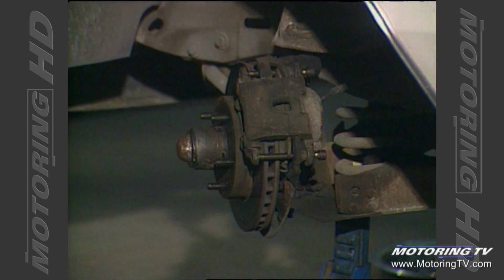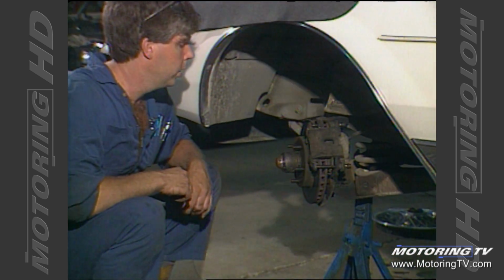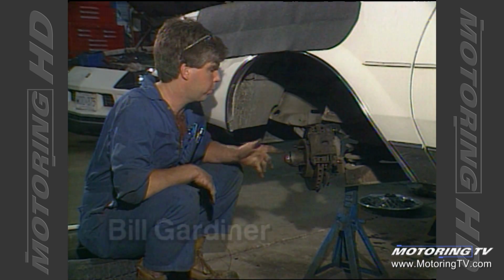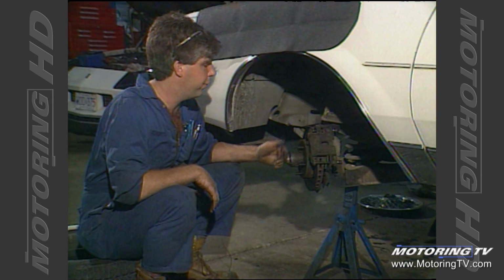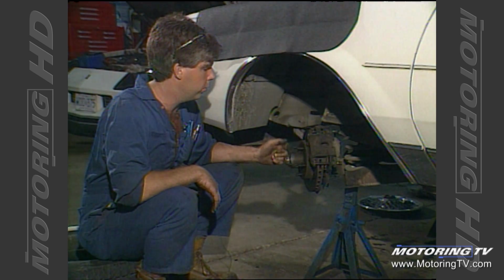Years ago, passenger cars had drum brakes on all four wheels, but the most typical setup today is disc brakes on the front, as this 84 Buick has, and drum brakes on the rear. We're going to identify a few of the parts involved in that system today and just show you how they work.